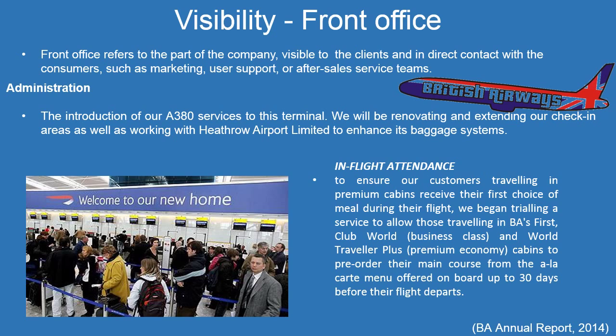The front office aspect of our business is very important, as this will be the part that the customer sees and is in contact with. To make sure that our customers have the best experience, we make sure that the in-flight attendance is the best possible. We do this by making sure that the premium cabins always receive their first choice of meal.